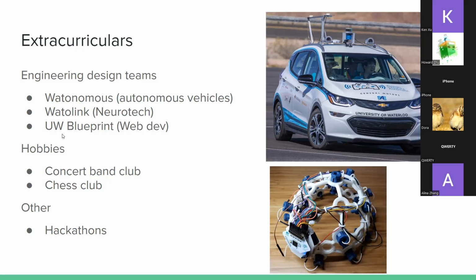The third design team I'm on is UW Blueprint, where we do web development for nonprofits. Right now, the nonprofit I'm working with is called Jump Math, and we're developing an assessment tool for them. They wanted a tool where, when students first join the program, they can take a test and see which level they're at, to gauge which Jump Math curriculum they should start with. Our team is building that tool right now.